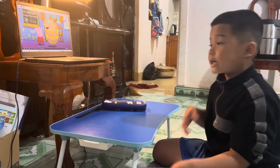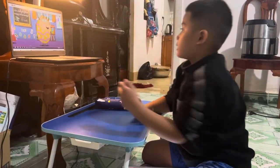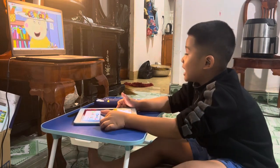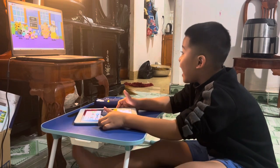Today, Peppa is learning lots of activities. Today, we are going to have a special program. Hello, Sharon. Are you ready for egg hunts? Hooray!